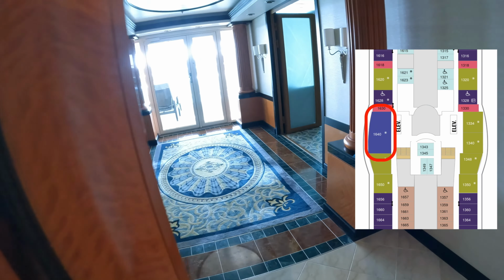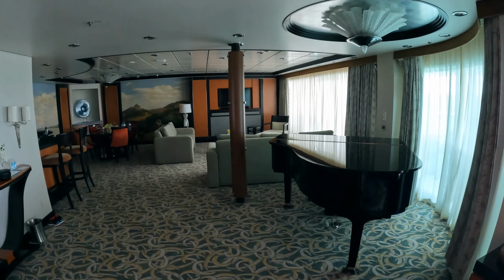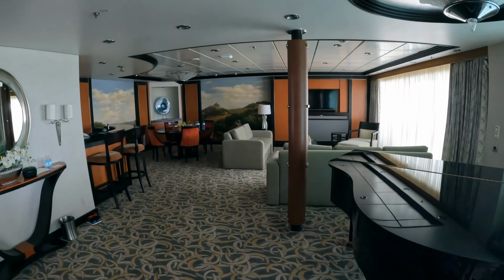And as you can see, this room is pretty massive. In fact, on this class of ship, it is the largest room that you can get. Let me just do a quick shot of the main room before we start going into the details. So here is the entryway that we came in. You have two doors here.